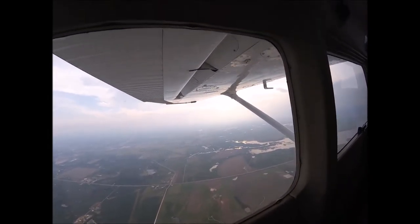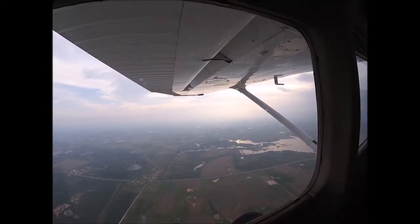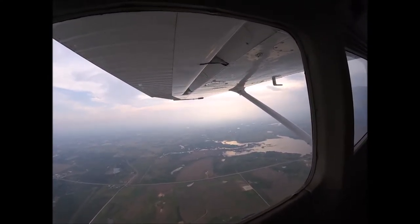Pretty nifty looking, isn't it? Yeah, pretty crazy. If we were up here at night, this would be a light show. Is every one of these little plus signs, that's a lightning strike.